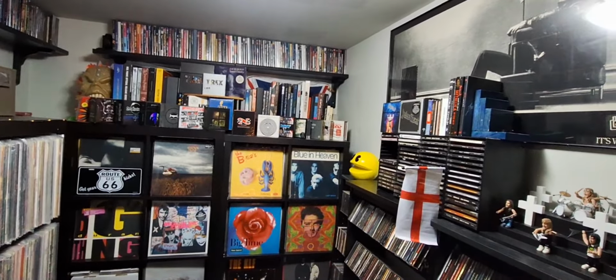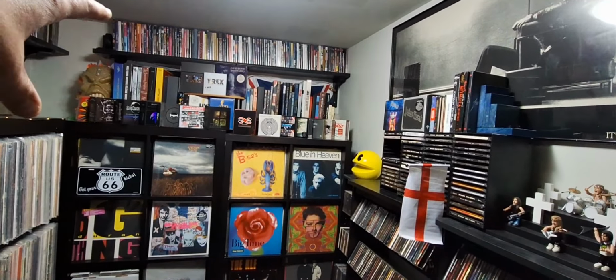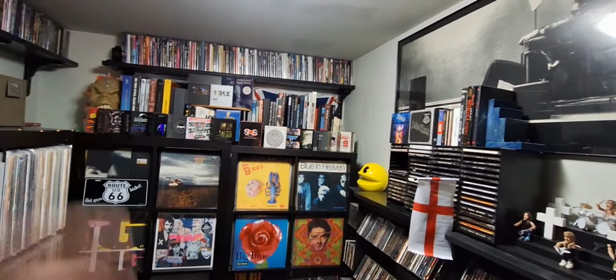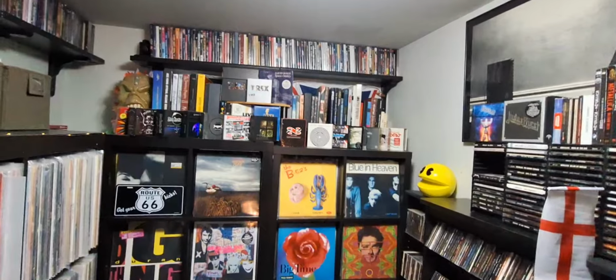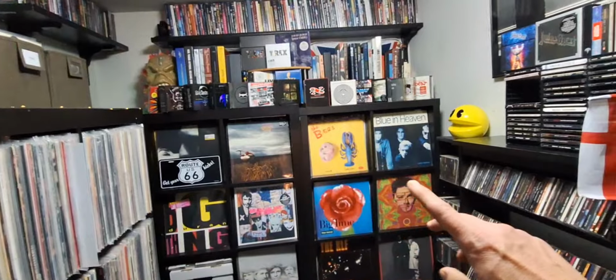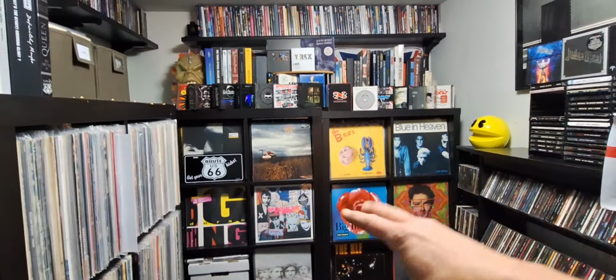I had this all stuffed with stereo equipment, I think, last time you saw it up here. I've made it all nice and pretty, as I think it is anyways. By the way, these racks here, these are the last two vinyl. No, listen, that's not true. I have one more vinyl rack behind me over here.